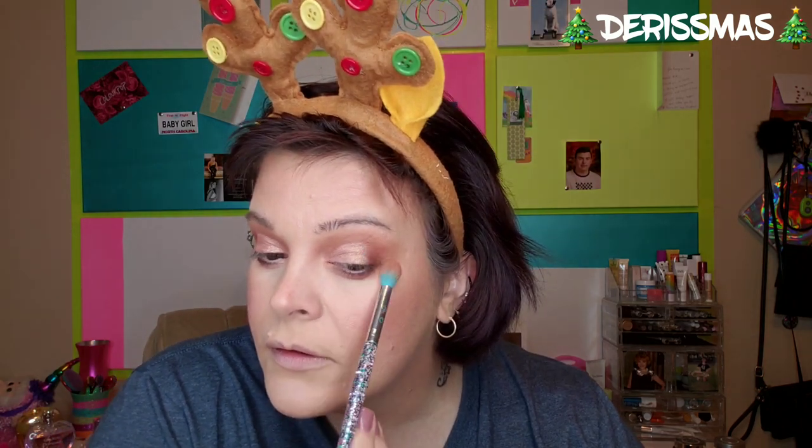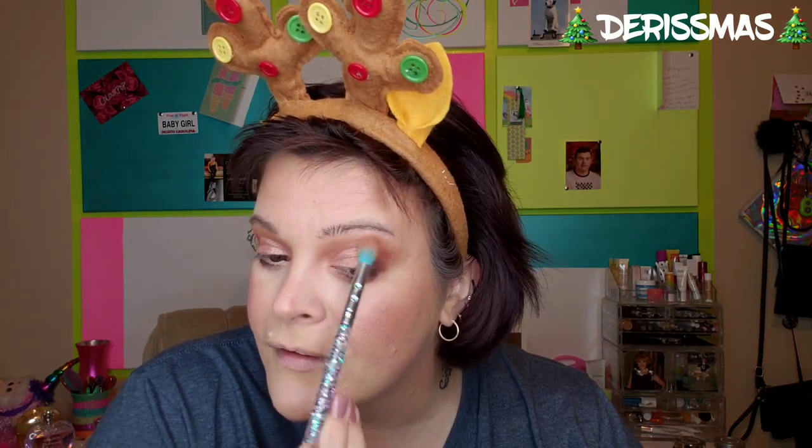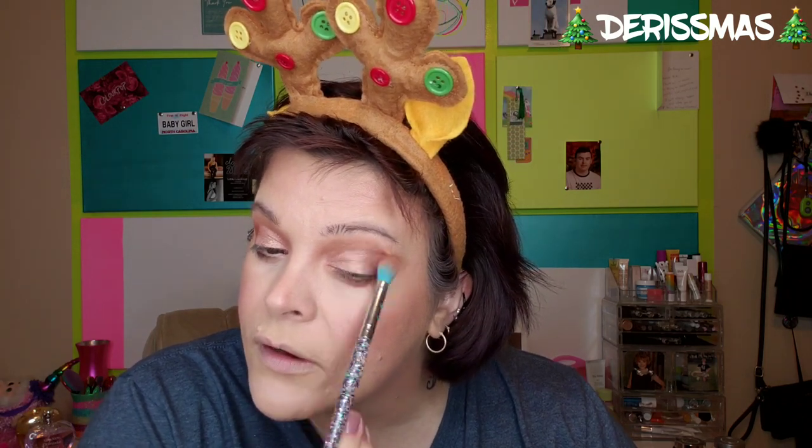And then I'm going to go back into Edges and Ginger together. Again, less is more with this, because they're very, very beautifully pigmented. And then I'm just going to kind of go over the line so that there's no craziness. And then I'm going to go back into this teeny tiny little brush, and I'm going to go back into Edges and Ginger again.